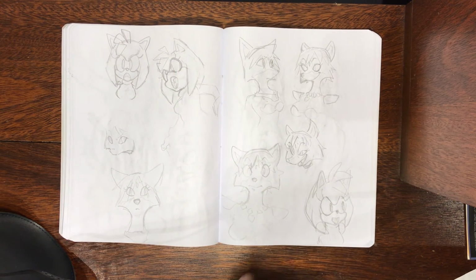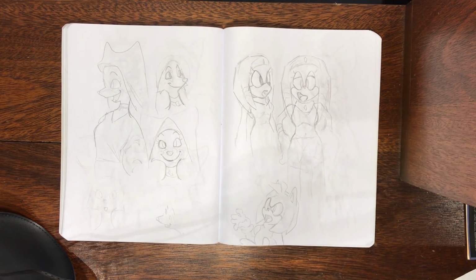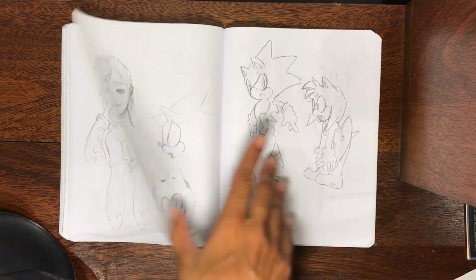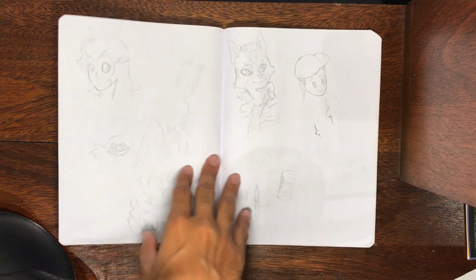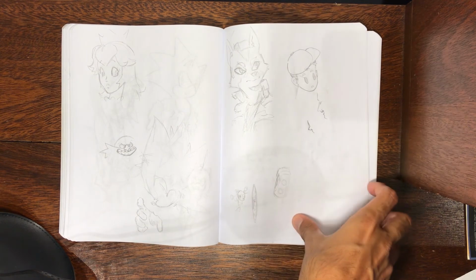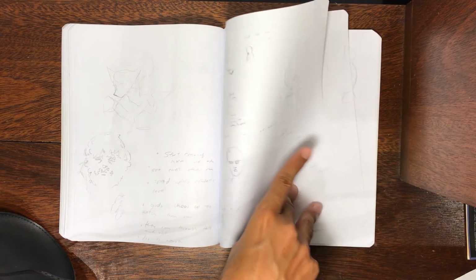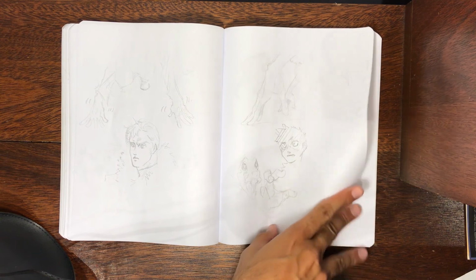A lot more cartoony designs here. I think I was trying to learn how to draw like the Robin Hood movie from Disney and stuff like that, or kind of capture that appeal. Well, a lot of things have that. It's like that weird appeal that's hard to point your finger to. That movie's particularly good. Its designs are just really, really enjoyable to look at.